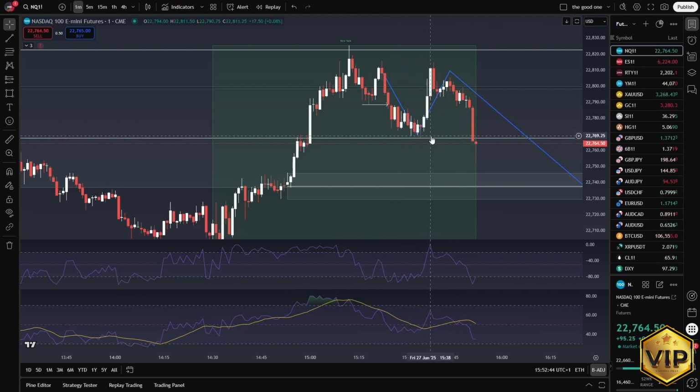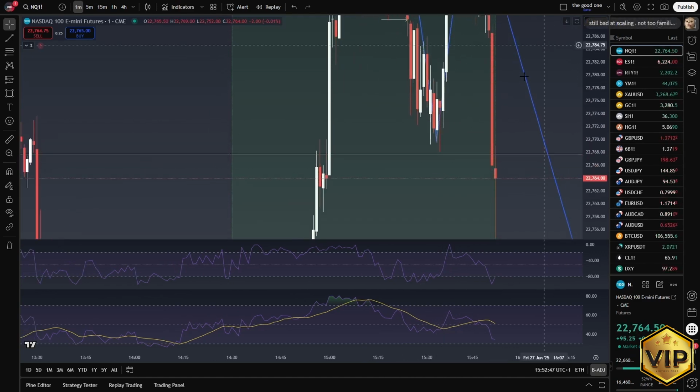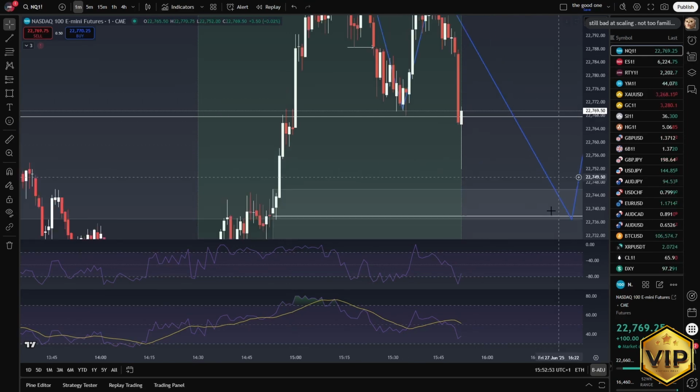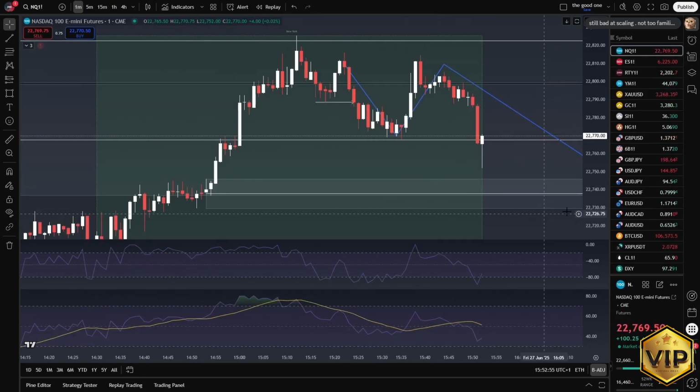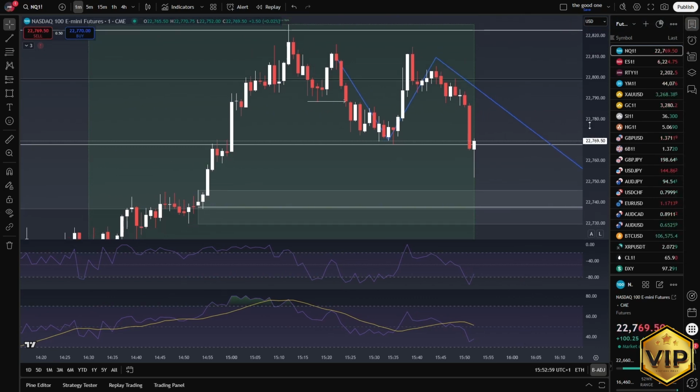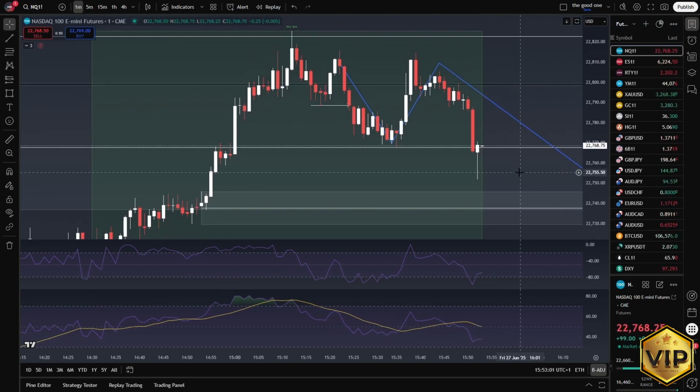I'm not sure whereabouts you had your TP set. I don't know if you had it set at this low, or maybe at the bottom of this demand zone. But you've managed to recover a good 40% of your losses within a single day. So now you should be able to scale it over the next week, and then that $600 loss will just be a thing of the past.